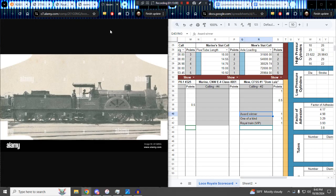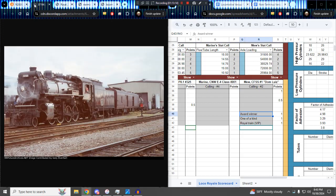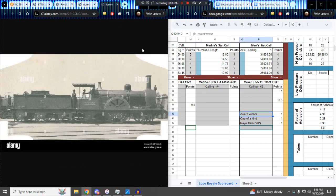The driving wheel shroud, the splasher. Yeah, I mean, you can take that. Nobody else really has that. Yeah, the splasher. What else have you got?